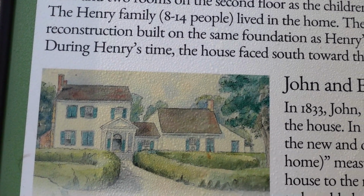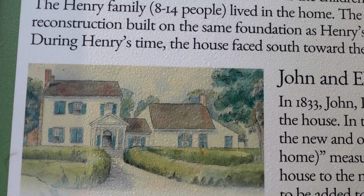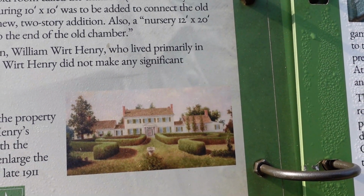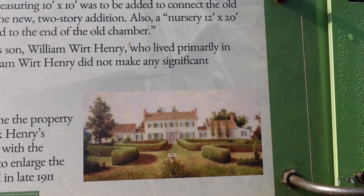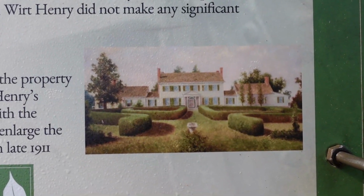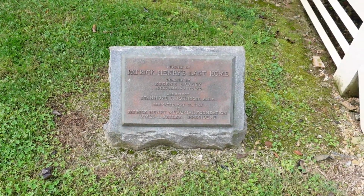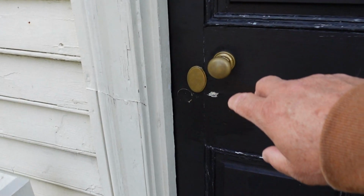In 1833, John, Patrick's youngest son, and his wife Elvira expanded the house to look something like this. In 1875, Red Hill was inherited by John and Elvira's son, William Wirt Henry, who lived primarily in Richmond during his ownership of Red Hill. And they changed the house a little bit to look something like this. And I do believe I can go in.